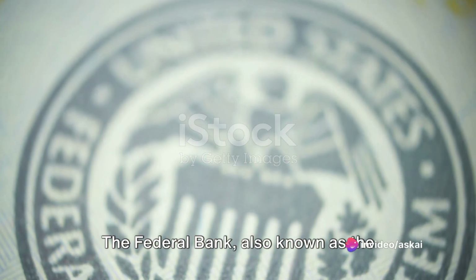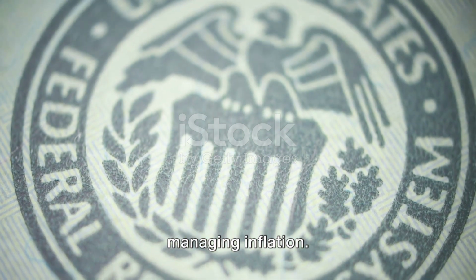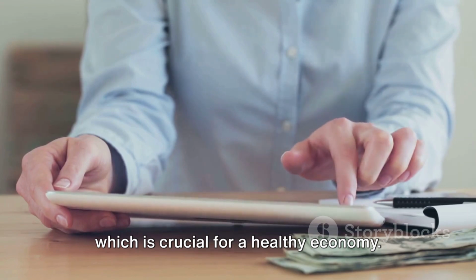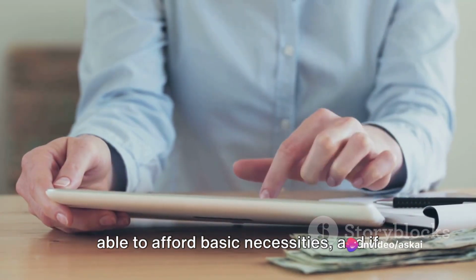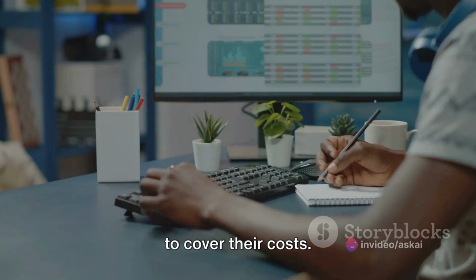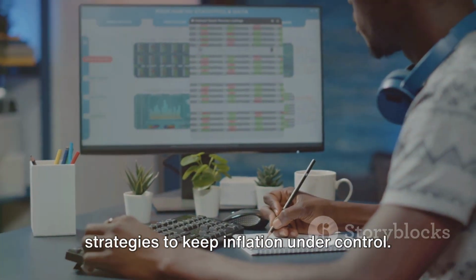The federal bank, also known as the central bank, plays a significant role in managing inflation. Its goal is to maintain price stability, which is crucial for a healthy economy. If prices skyrocket, people may not be able to afford basic necessities, and if prices plummet, businesses may not be able to cover their costs. The federal bank uses a variety of strategies to keep inflation under control.